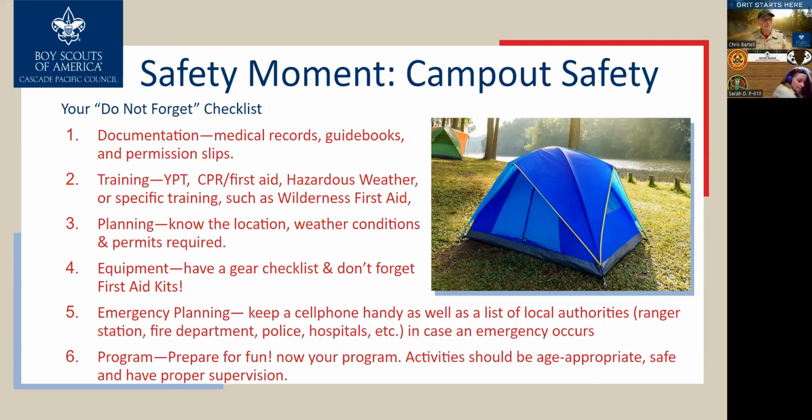The third thing here is planning. Of course, you know where you're going, but what are the weather conditions for that? So really making sure that you check on that before you go and making sure you have any permits that are required for the location. Number 4 is equipment. Of course, you know this, to have the right gear and have a checklist and a do not forget list. And of course, make sure you don't forget first aid kits, especially a big old first aid kit for your troop or pack.